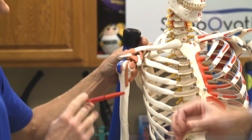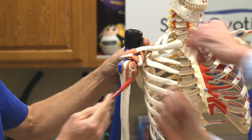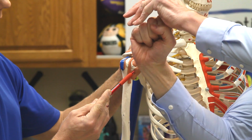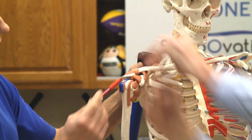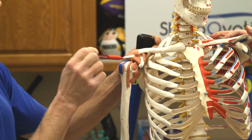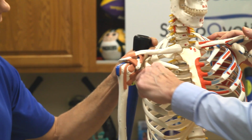So you have the humeral head here. That's like a ball, and this coracoid acromial arch forms the socket here, the upper part of the ball. And that becomes part of the impingement. That is where the impingement happens.